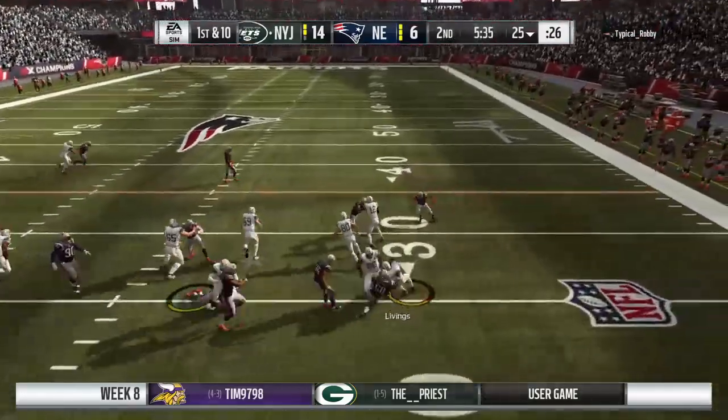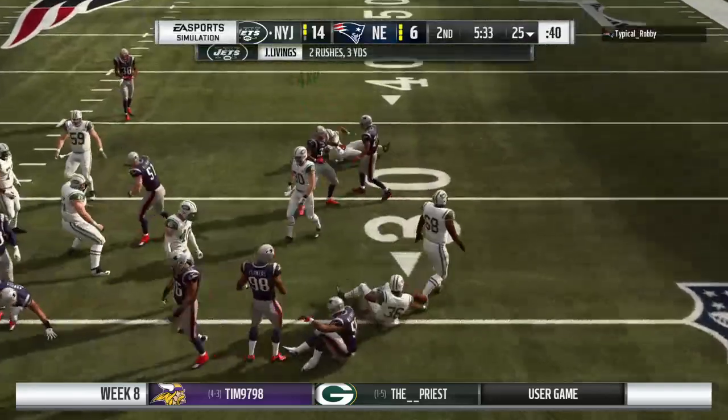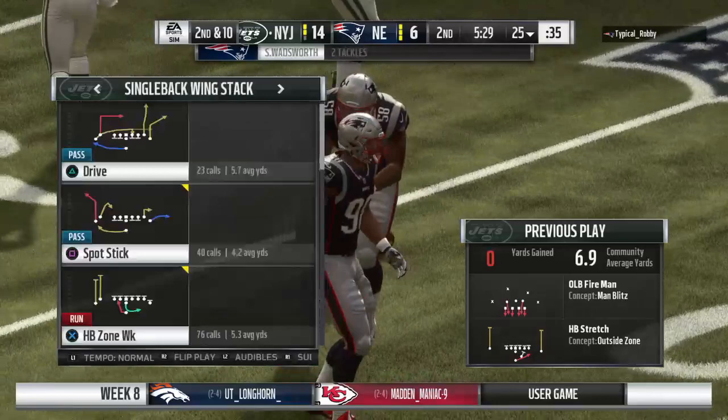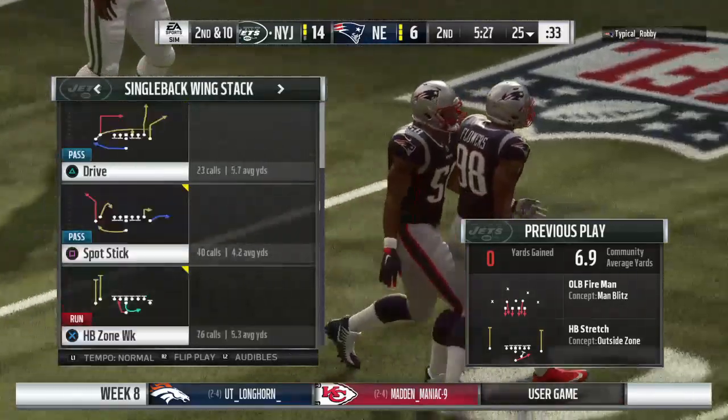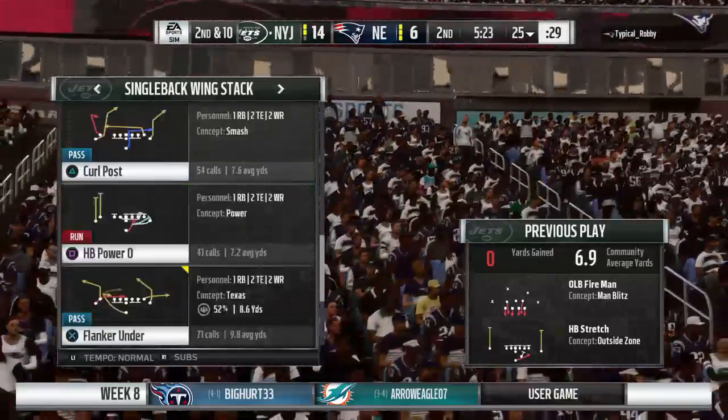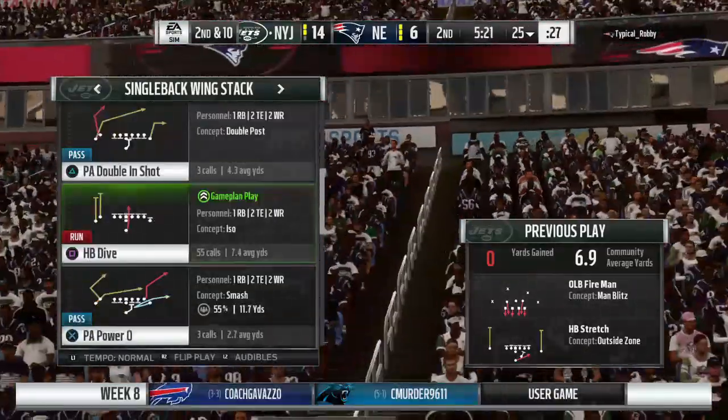Now they try the right side here. Try to bounce it outside, but he's only able to get it back to the line of scrimmage. No gain on the play there. 2nd down. And as a defensive end, getting off the ball quickly, swarming to the football, making a tackle, that's what we saw right there.